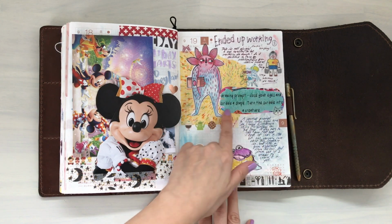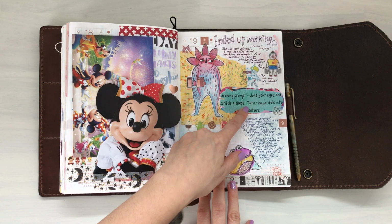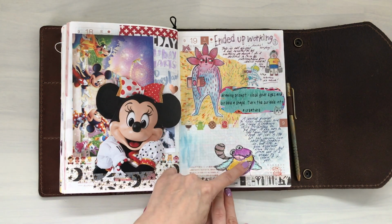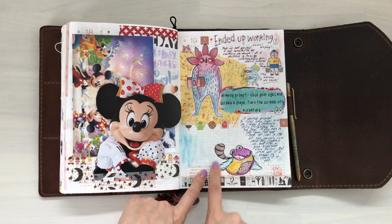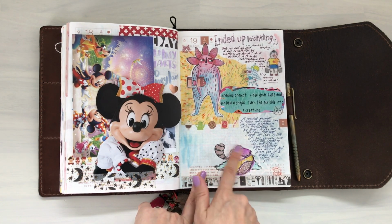So this one here is a drawing prompt. It says, close your eyes, scribble a shape, turn the scribble into a creature. So this is what I did. I don't believe I filmed it, but I did some scribbles, and I'm not really sure what this creature is, but I colored it in with, I think, Mildliners, I want to say.